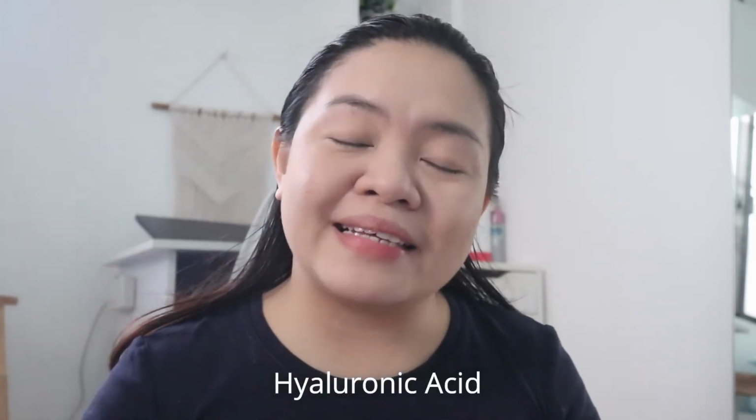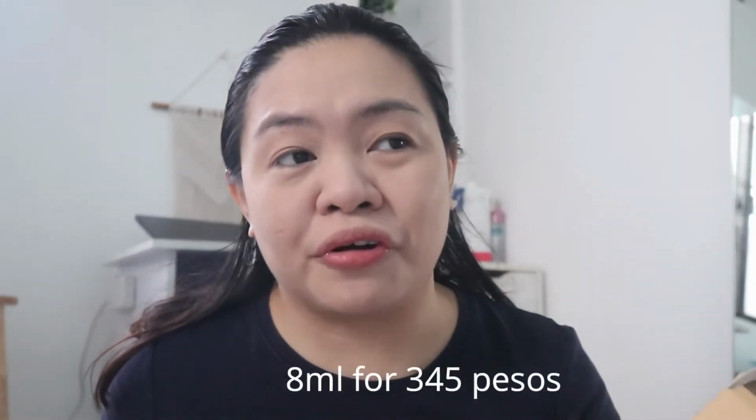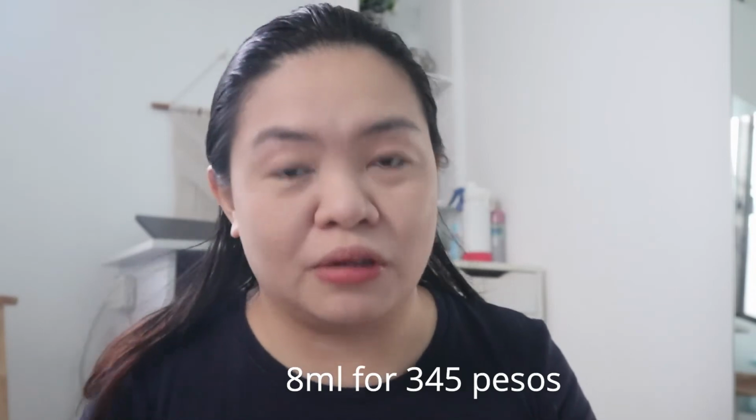This product is not just a makeup base. It also has skincare benefits like hyaluronic acid, ceramide, and Vitamin E. To open the product, meron pala dito parang date or papel na kasama. Ayan. Lalagay nyo dito kung kailan nyo siya inopen, para malaman mo kung kailan siya mag-expire. This expires for 12 months, so 12 months lang siya mag-expire after you open it. And it has 8 ml of product for 345 pesos. So, hindi na siya masyadong masakit sa bulsa.